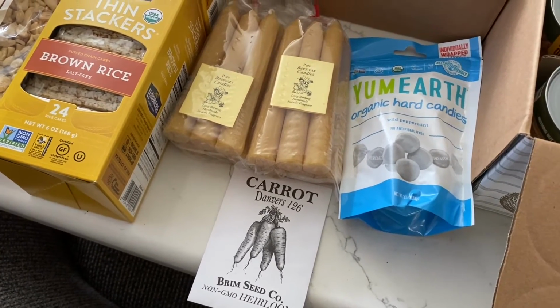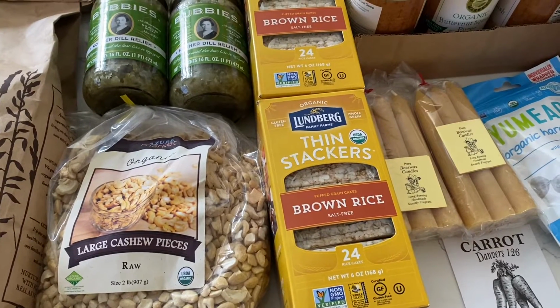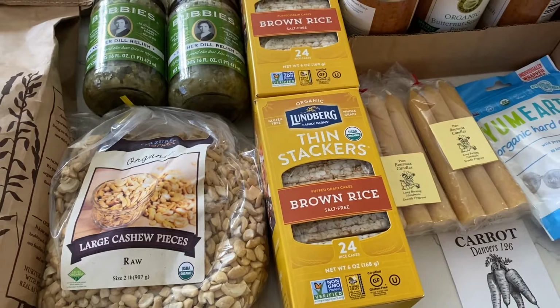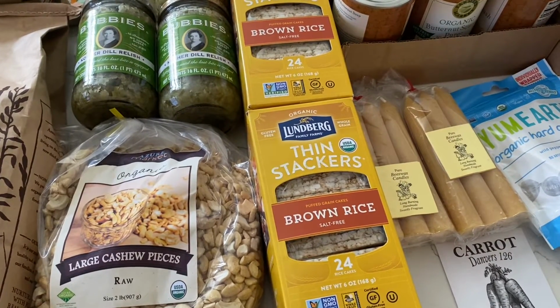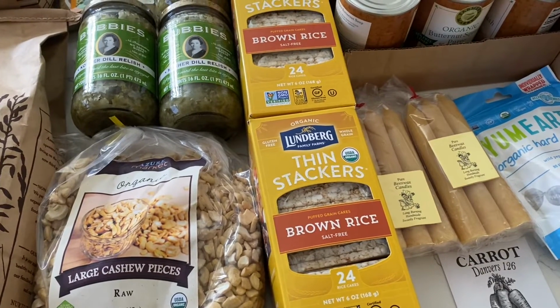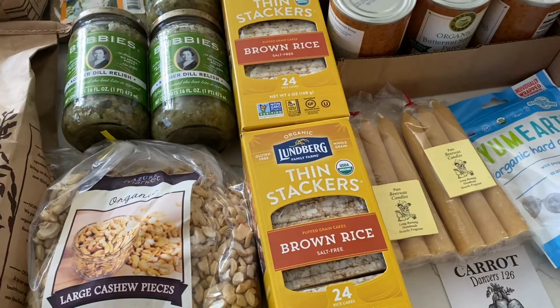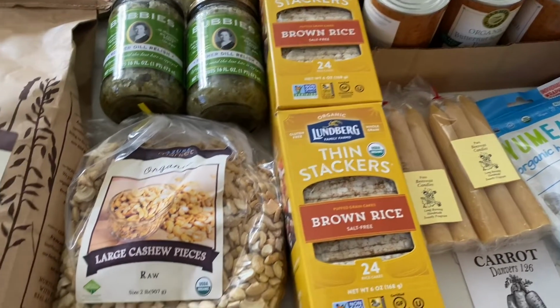I really, really love to have brown rice crackers on hand because this is a great alternative to cereal, friends. Take a couple of these and break them up into small pieces in a bowl. Add some fruit, seeds, whatever you want, and your milk, and you have a great cereal replacement, and these are phenomenal. You'll really like them.